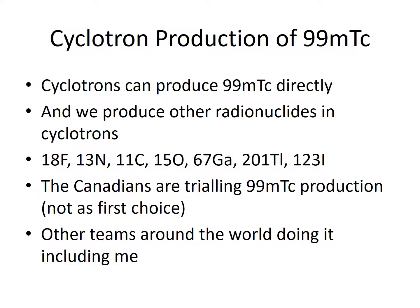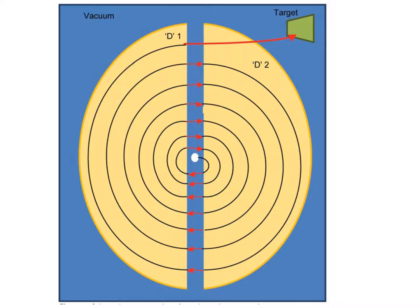I'm not negative on cyclotron production. I'm actually doing it myself. So how do you produce something in a cyclotron?